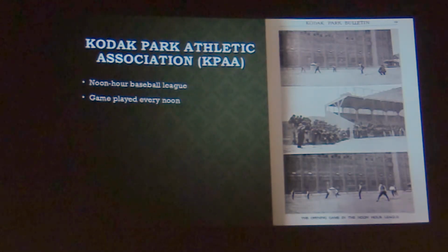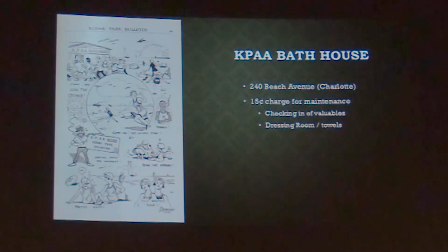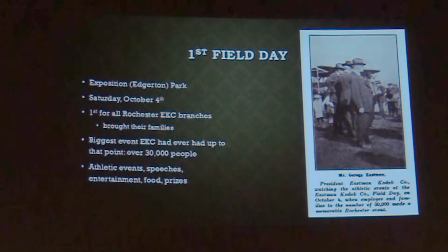So one of the things that he did is the Kodak Park Athletic Association, they established, just to get some more camaraderie, a noon-hour baseball game every day. Every day when you went to Kodak, you would take your lunch and there would be a baseball game outside. And you didn't have to participate, you could just go and watch, but they did that to build camaraderie. They also established a beach house up at Lake Ontario so that Kodak employees could take their kids to the beach, and for a simple 15-cent charge, you could check in your valuables and get a towel and all that. But again, they're just going that extra mile to make their employees happy.